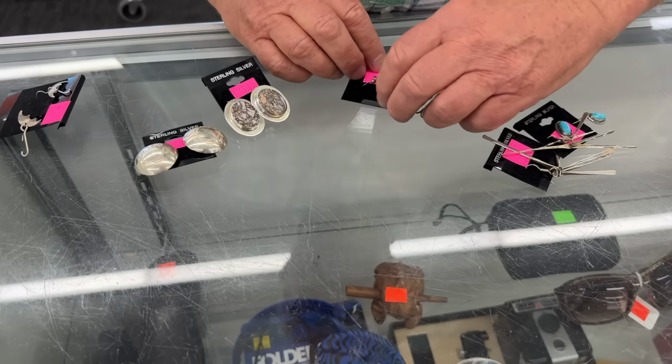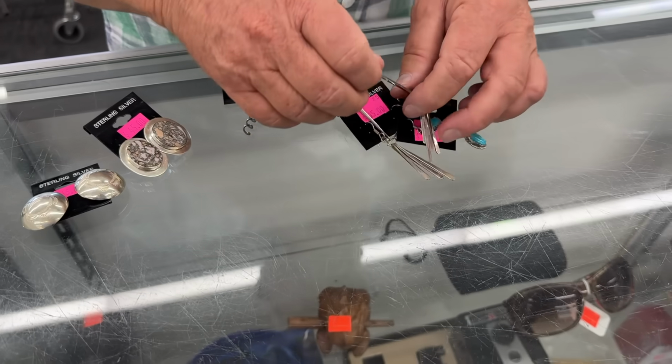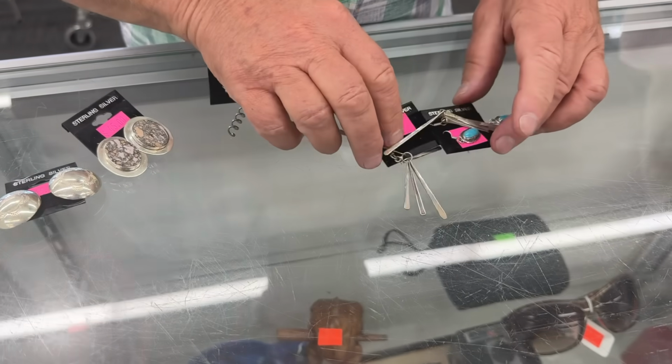Heather got a whole stack of really cool earrings, and I found some great deals on sterling jewelry. Again, stay tuned till the end for the full jewelry haul.